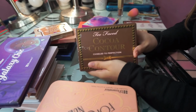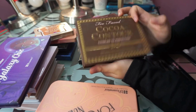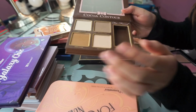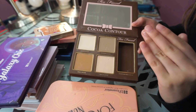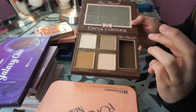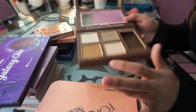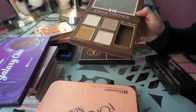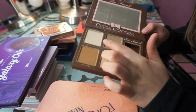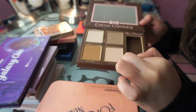Okay, the next palette is this Too Faced Cocoa Contour Kit, and it just looks like this. Oh my god. And I really like this palette. I just don't gravitate towards it because, like I said, I use other things, but I think I should start using this one again. This is in the shade light to medium because, you know, I'm extra pale. So there's this light contour, medium contour, dark cocoa, and pop of light.